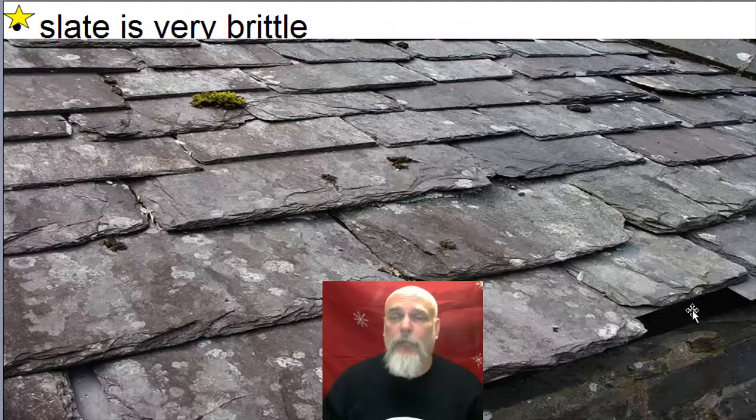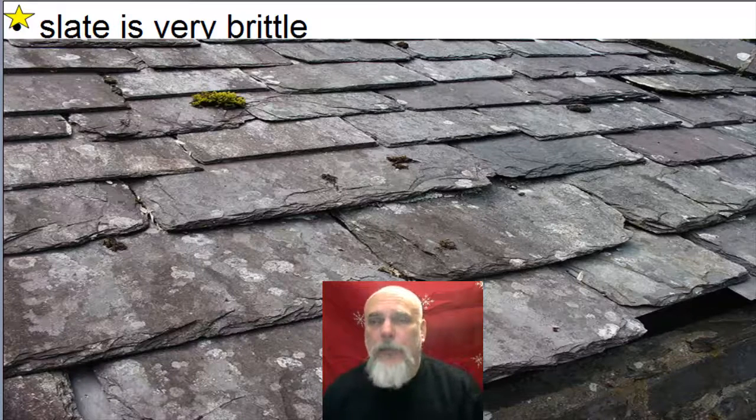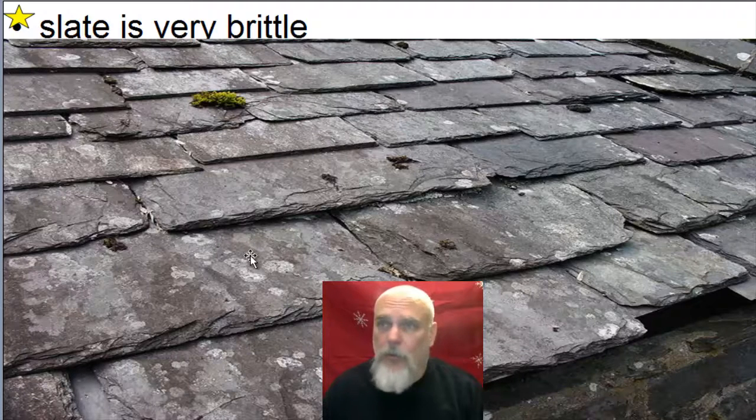Slate is very brittle. This is a type of rock that is used sometimes for roofing tile. So slate is a rock, and we definitely can show you some examples of slate in the classroom. It's very brittle. If I take a hammer and I smack this rock, it will definitely shatter. It'll definitely break. Very brittle.